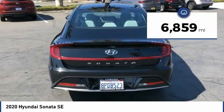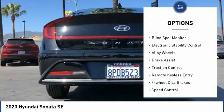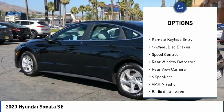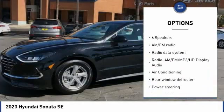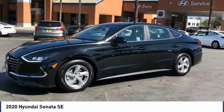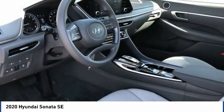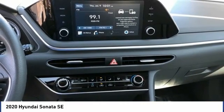This vehicle has less than 7,000 miles. Here are some of this vehicle's great options: blind spot monitor, electronic stability control, alloy wheels, brake assist, traction control, remote keyless entry, four-wheel disc brakes, speed control, rear window defroster, rear view camera. A vehicle like this doesn't come along every day. Come in and get it before someone else does.